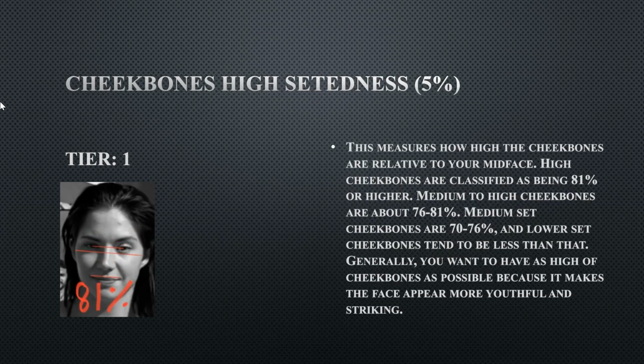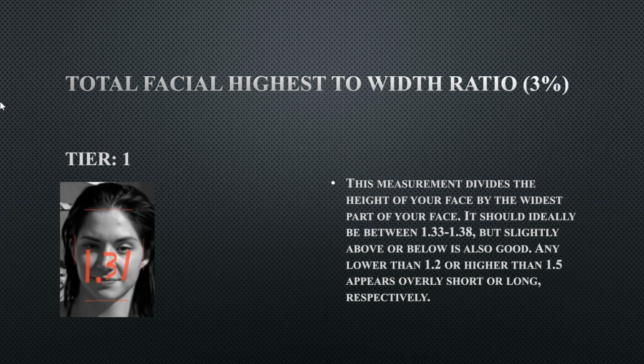Cheekbone height settiness, so how high set her cheekbones are, and hers is at 81%. Anything lower than this would be considered medium set. Her total facial height-width ratio is a tier 1, so this is perfect, and she does have a pretty small head, but not too small to where it will be outside of the ideal range for a female. So this is a perfectly ideal female head.